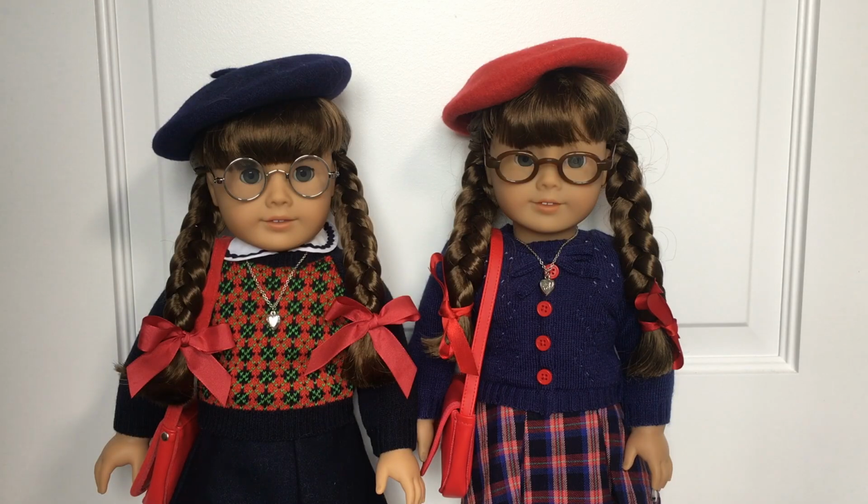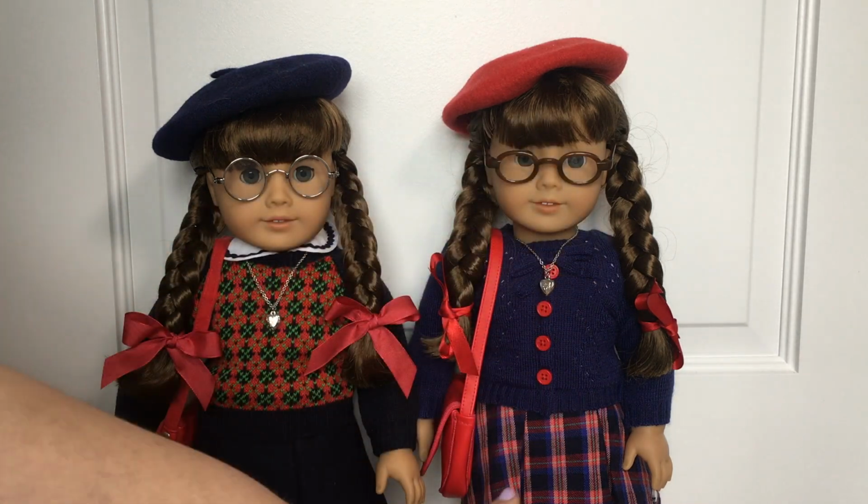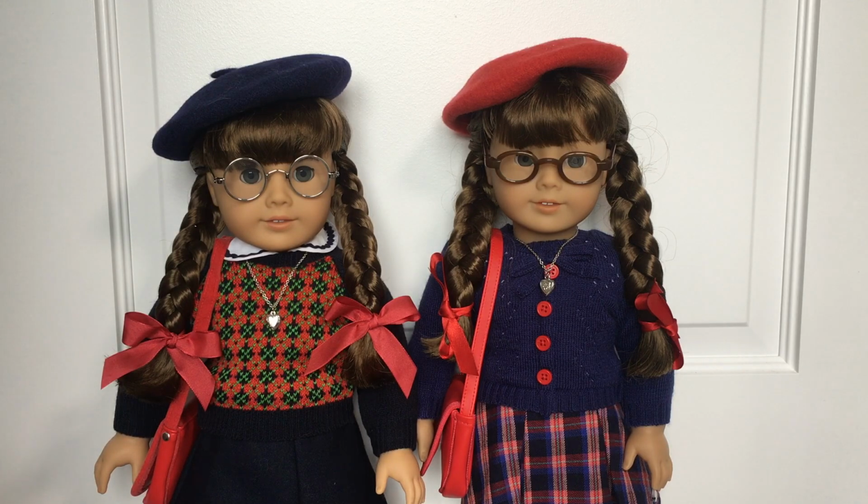So now the final comparisons I'm going to make in this video are between the new 35th anniversary Molly and the BeForever Molly. Obviously, a lot of the comparisons between these two dolls are going to be like comparing apples and oranges, since they basically are two different dolls while looking at them. But I'm going to try my best to compare as many things that are similar between the two dolls. So starting off, let's go ahead and compare the dolls themselves.